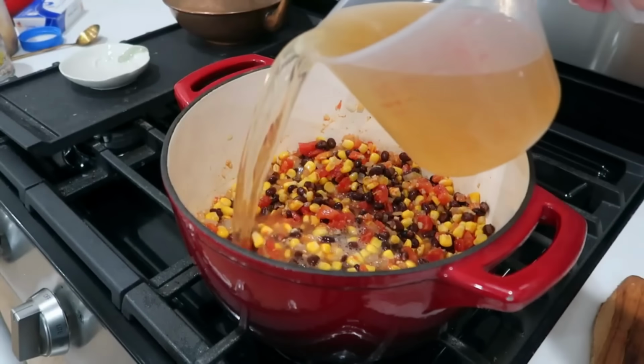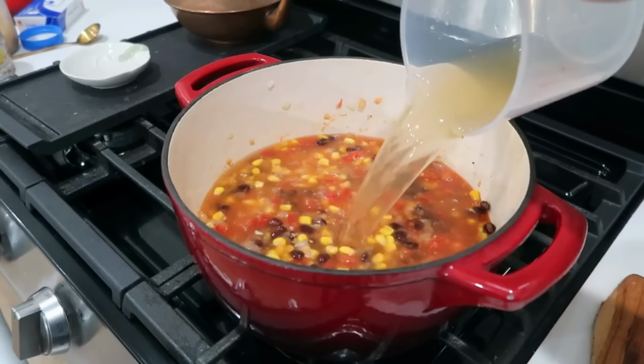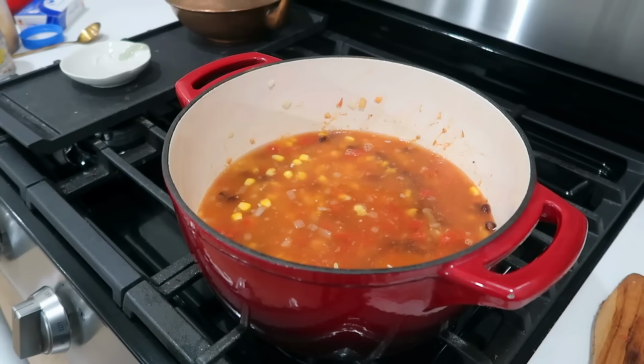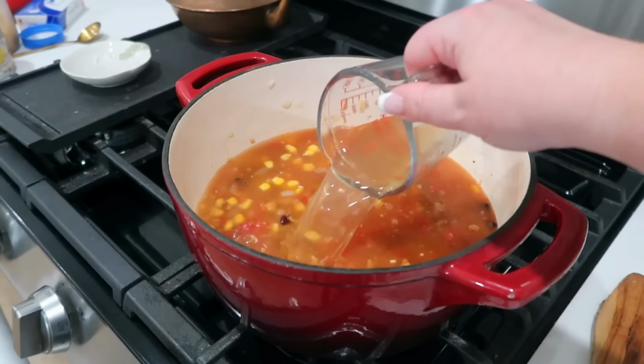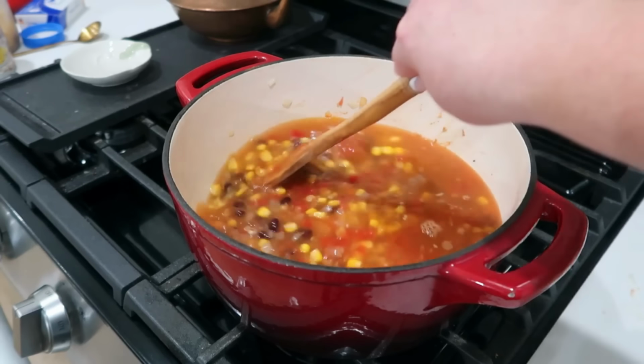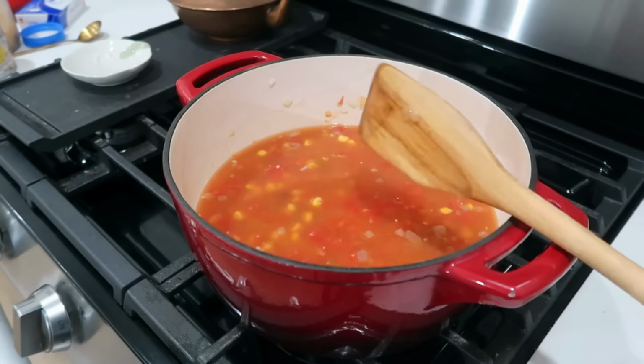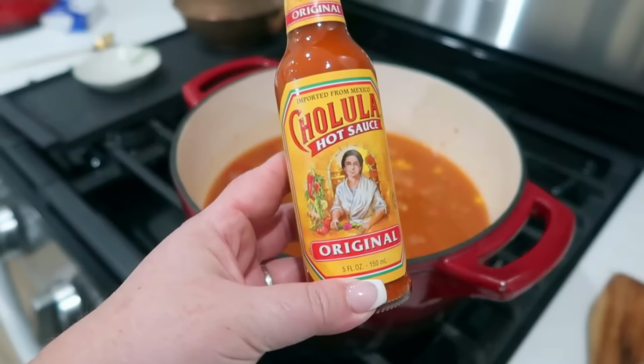Next up, you're going to go ahead and add in your stock. So for this recipe, you need 5 cups of chicken stock. I'm adding in 4 cups here with an additional cup on the side. It actually comes out to 1 box and a cup if you're using the box of chicken stock. Go ahead and give that a good stir, and that'll start to come together.